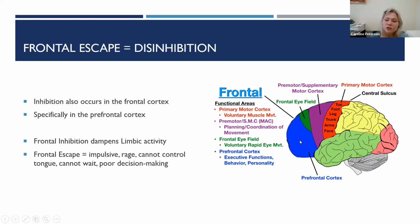When you have frontal escape or disinhibition of the prefrontal cortex, or downregulation of the brain in this region, you are getting crazy antisocial behavior. People who can't get along with each other, you get road rage, you get people who bark at each other, who blow up at each other in the supermarket over nothing, people who are impulsive, people who can't wait their turn, and people who make terrible decisions. And this is just because their brain is degenerating.